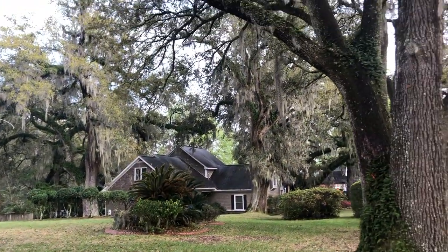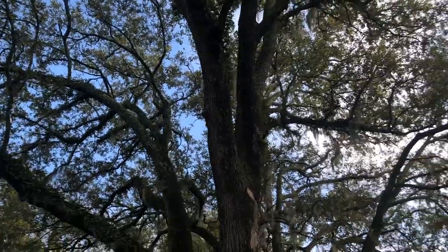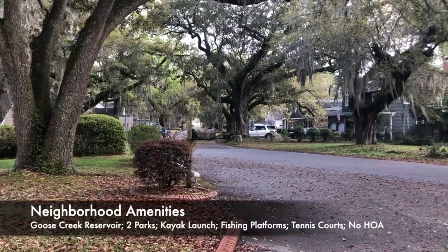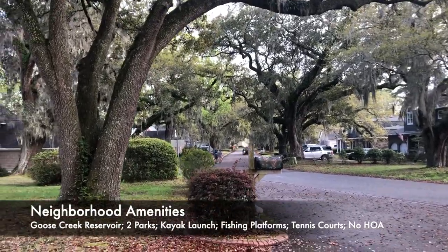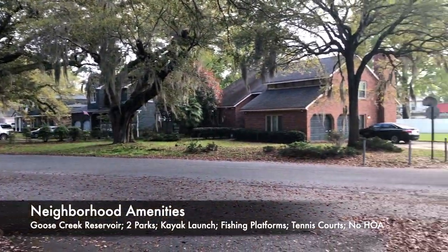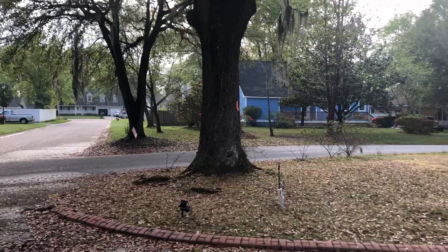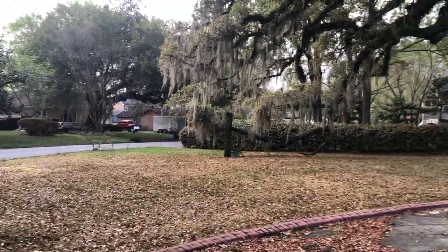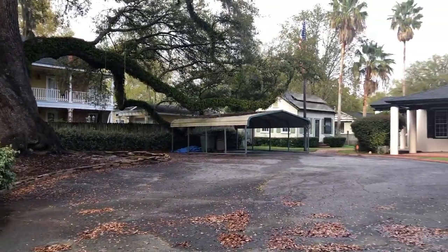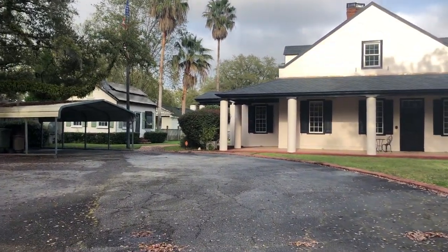I'm going to give you a look around the neighborhood. The most notable thing other than the age of this structure is the beautiful oak trees. As I show you a look down the street, you can see that these oak trees line both sides and make a canopy. It's just gorgeous. But the neighborhood Otranto Plantation is a Hanahan neighborhood with no HOA. You're going to see a variety of home styles. The houses are spread pretty far apart, and again they are situated around the Goose Creek Reservoir.